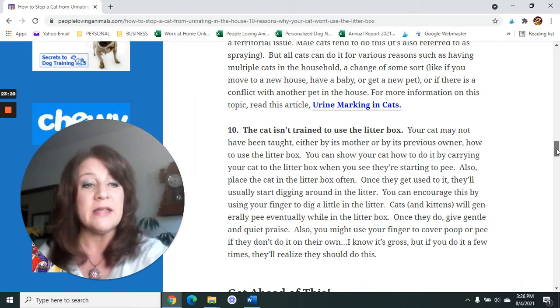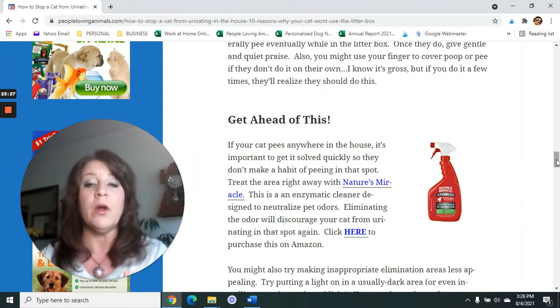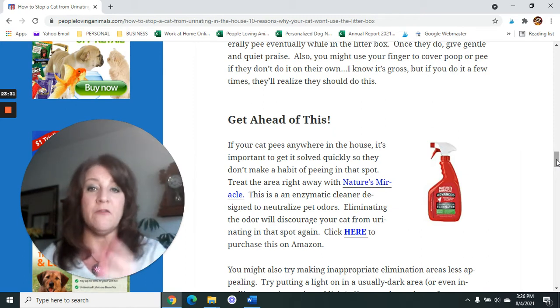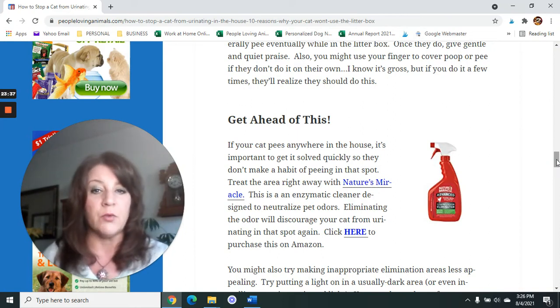Now, hang with me because I've got a little bit more information that's going to help you get ahead of this. If your cat pees anywhere in the house, it's important to get it solved quickly so that they don't make a habit of peeing in that spot. You don't want them to have the habit of going anywhere but in their litter box, right?